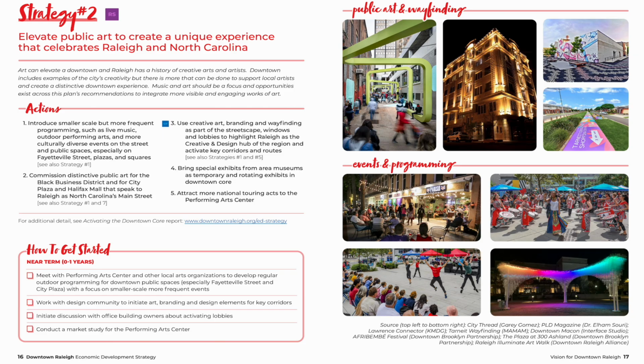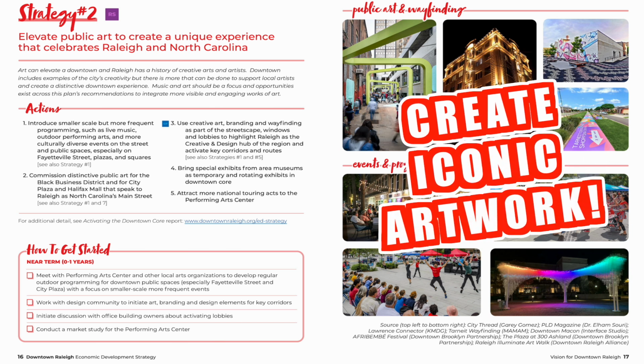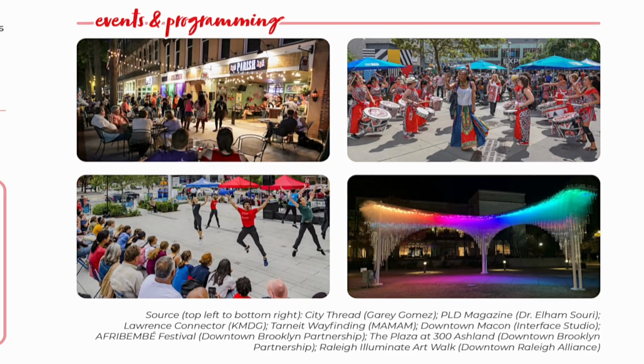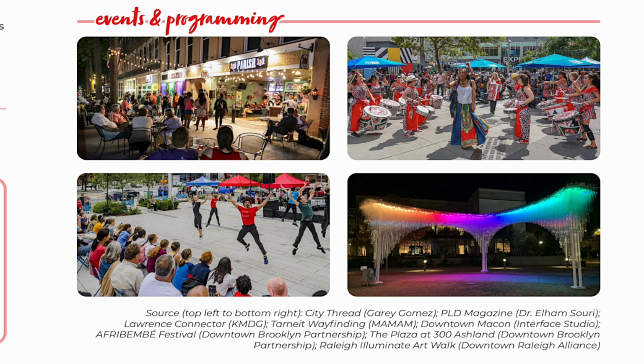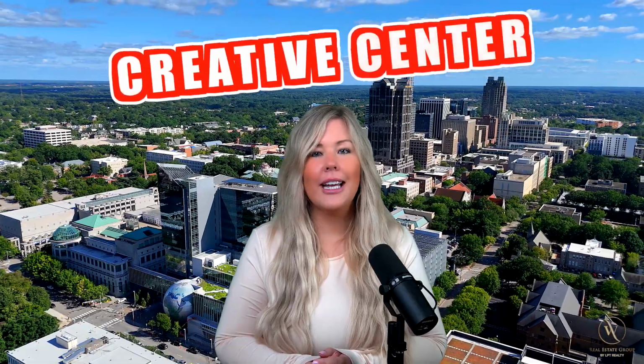The second strategy is to elevate public art to celebrate Raleigh and North Carolina as a whole. Raleigh wants to create some iconic must-see pieces of artwork in several key areas of downtown to include the Black Business District, City Plaza, and Halifax Mall. But beyond that, they are looking to use smaller scale artwork to line the key streets and corridors, and bring smaller but more frequent entertainment acts to various areas throughout downtown. The goal is to be seen as the creative center of Raleigh.